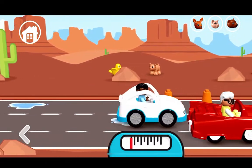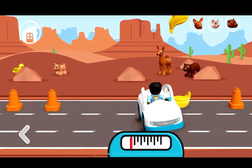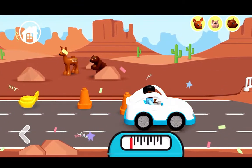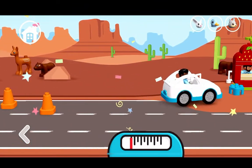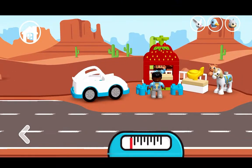Oh no, it's a puddle. Okay, so we need to find deer, pig, and bear. Super. Oh look, this is a roadside cafe. Let's have a bite. Maybe some eat bananas. Take it. Super.